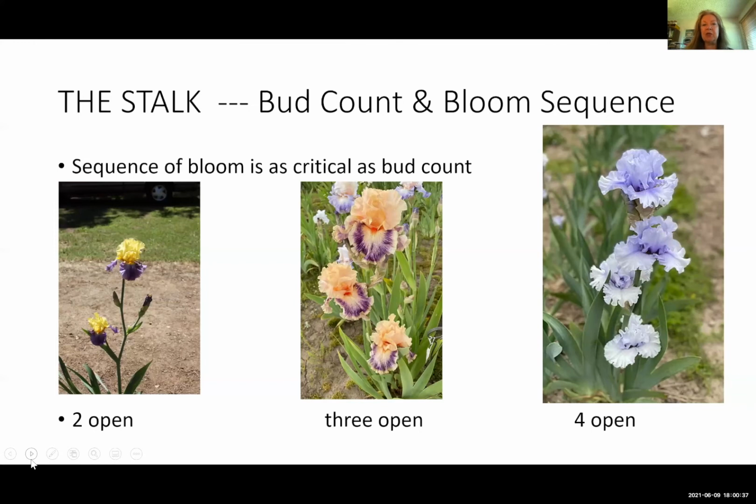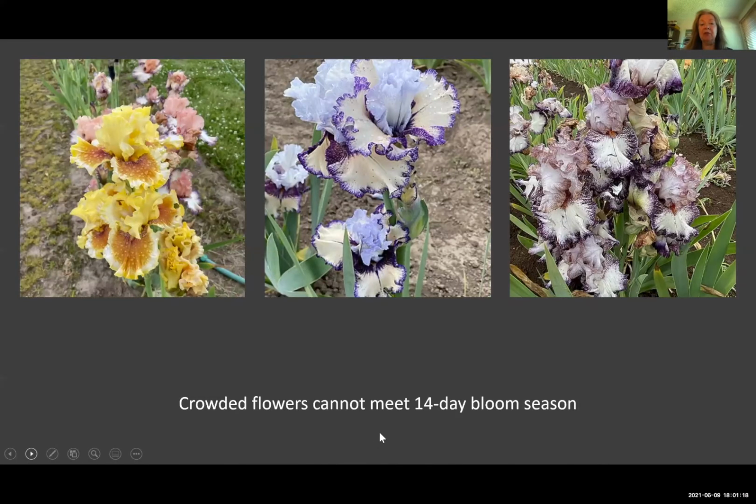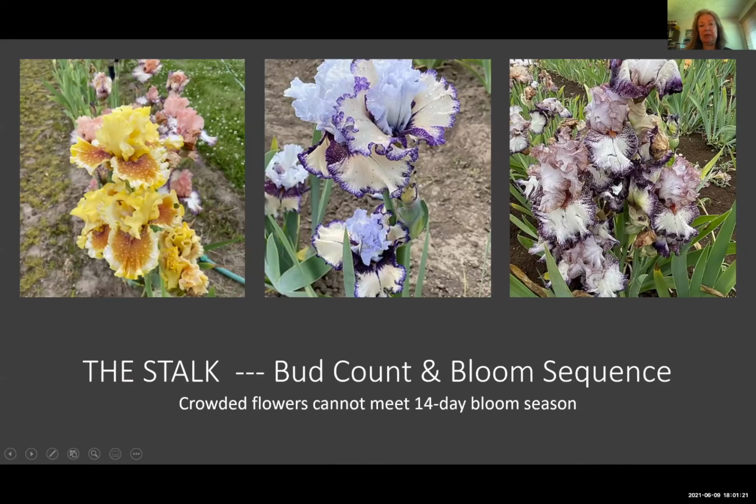The series of pictures here are just showing a stalk with multiple open flowers. The one on the left just has 2 open. The one in the middle has 3 open. Again, exhibitors love this, but for garden judging, this isn't so attractive. And then we've got 4 open. So the best that you want to try to get to maximize your bloom over an amount of time is having no more than 2 open flowers at a time. And as you can see, crowded flowers cannot meet the 14-day bloom season.